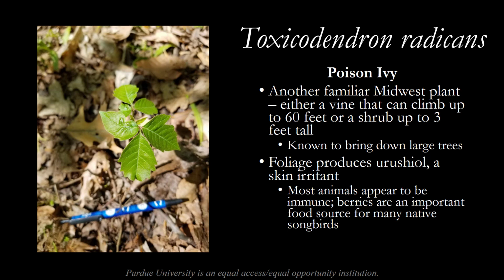The foliage of the poison ivy plant produces a chemical called urushiol, which is a skin irritant. Most animals in the woods appear to be immune. The berries are an important food source for many of our native songbirds, and they are unaffected by this chemical.